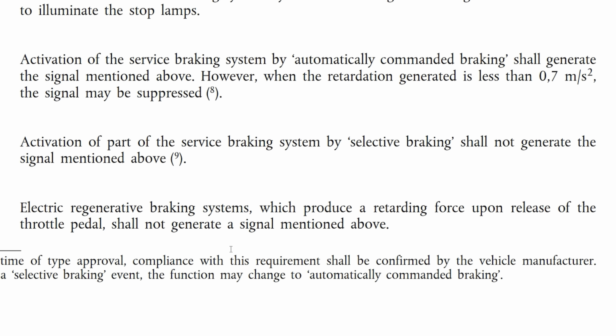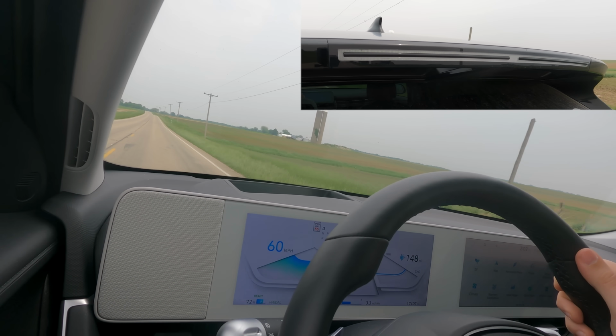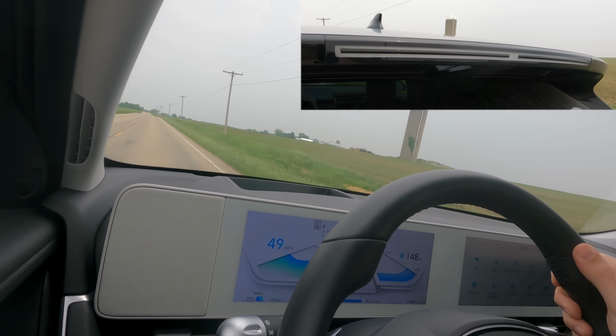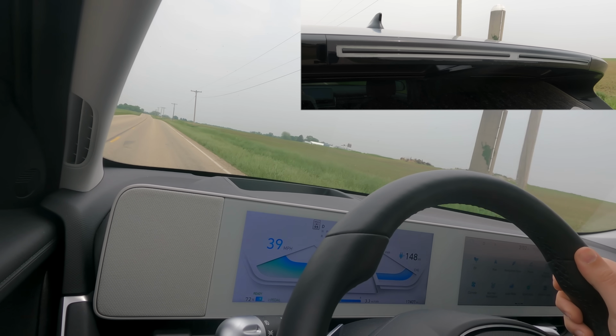Why? I can only presume that whoever wrote that sentence, as well as all of the members involved in approving that regulation, had never driven an electric car, because this is beyond absurd. Regenerative braking is quite strong with modern EVs, and absolutely warrants activating the brake lights. May I remind you, I was able to stop my car from 60 miles an hour, that's 96.5 kilometers an hour, in 13 seconds.